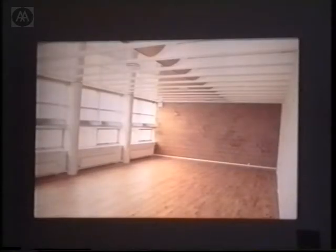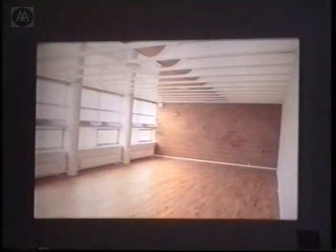This is Focus 21. It's a building in Denmark. It's an office building, and the architects took as their starting statement the reduction of CO2 emissions by 50%. As you can see, this is a fully naturally daylit office building.